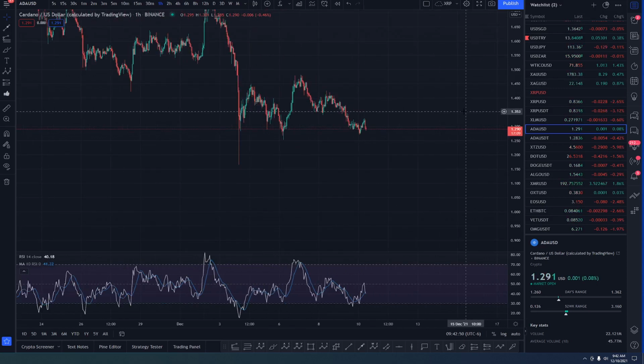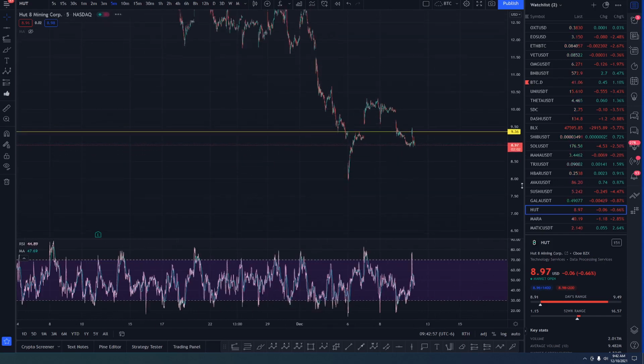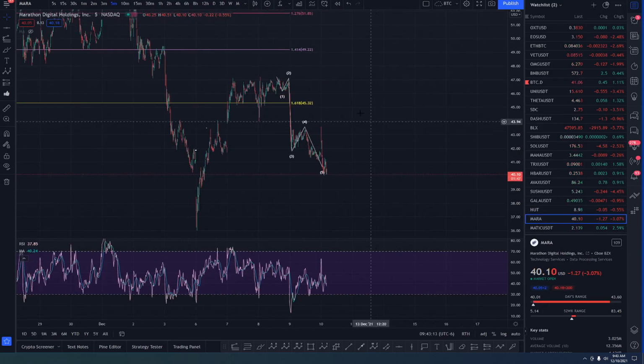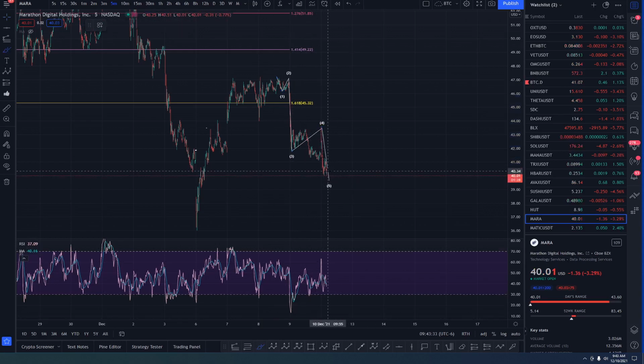Yeah, the miners are weak too, so I think there's more chance of heading down. Like Mara down 3%. Yeah, let's see what happens. I was counting this last night. See, this could be a fourth wave right there. And if this is Mara, so that's my concern. That could be the end of that, and they could get something like that before down.